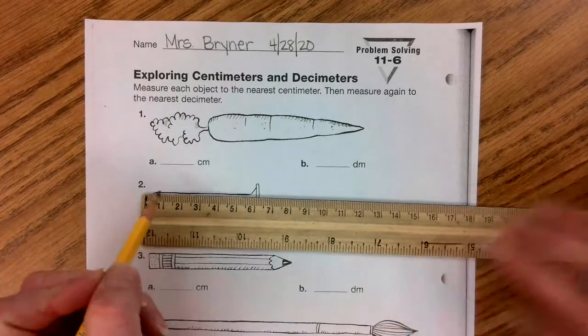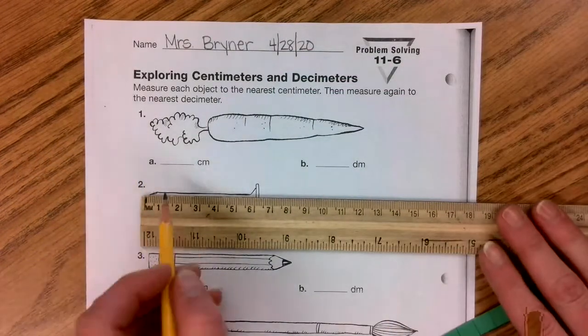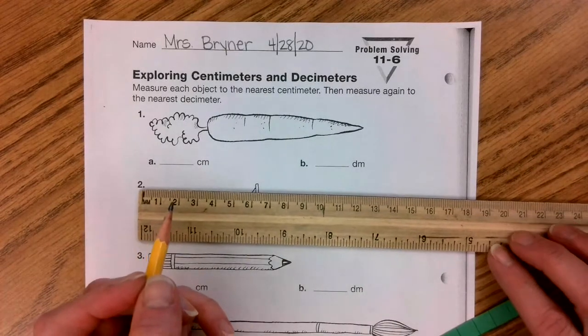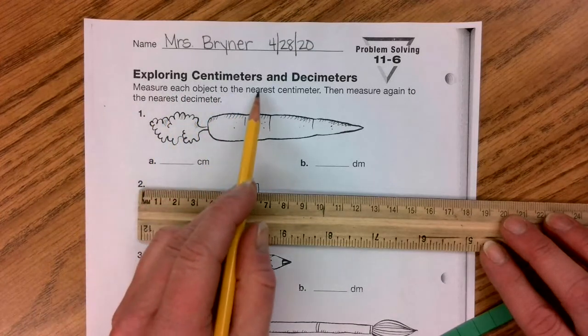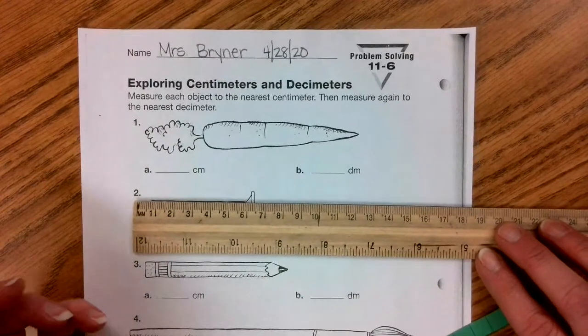So of course we know what our centimeters are. We know what our decimeters are. And we also know that a decimeter is just 10 centimeters. So it says measure each object to the nearest centimeter, then measure again to the nearest decimeter.